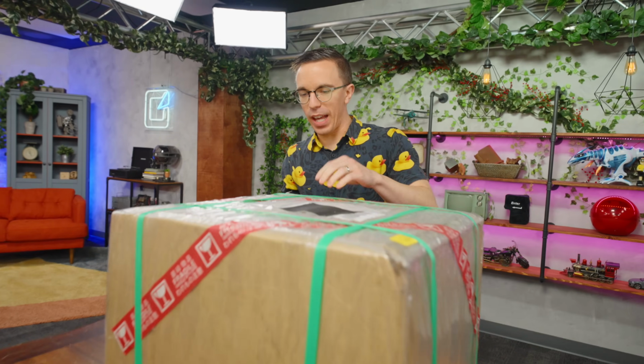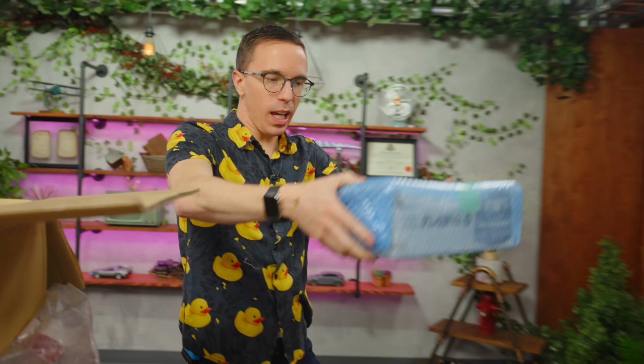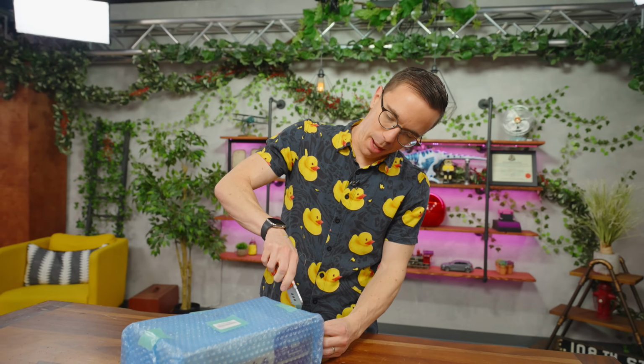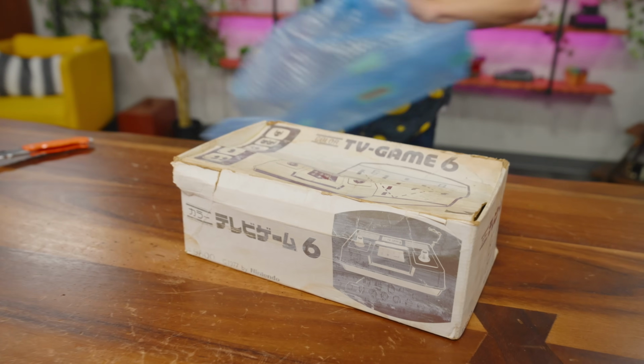Next up, we have yet another large box. Oh, snap, we're going old school yet again. Nintendo has a long and storied history of making toys, sus things, sus places, and Mario. But in between some of that, in the late 70s and early 80s, before the NES that we all know and love, Nintendo were out here making some interesting stuff. You know, there's obviously the Game & Watch. There's also this. This is the Nintendo TV Game 6.